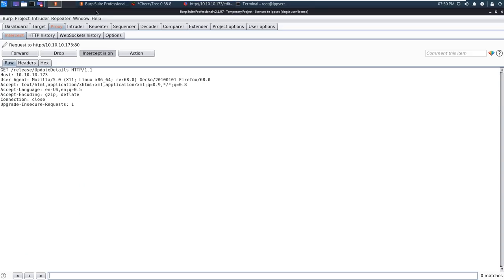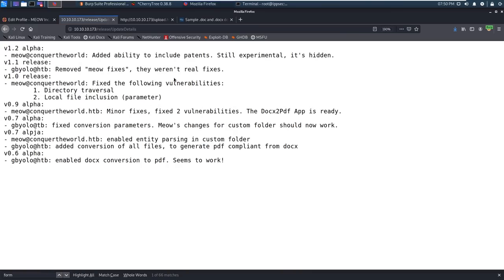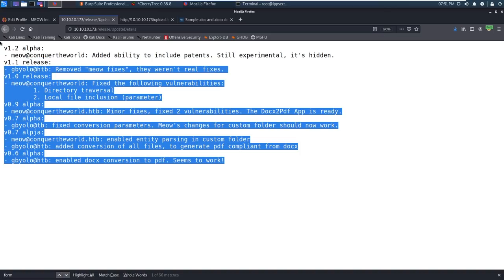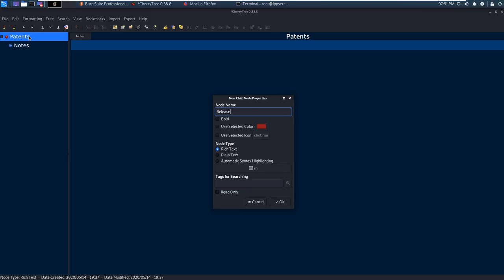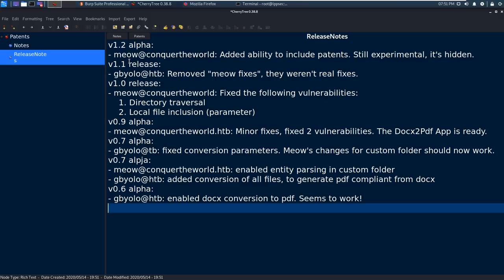So going to update details in the release directory, we get a changelog. And there's a few things that are required to key in this. Added the ability to include patents, still hidden, still experimental. That's not too important to us right now. I'm also going to copy this into CherryTree, because this is a pretty big piece. Release notes, changelogs in custom applications are always a good thing to get.